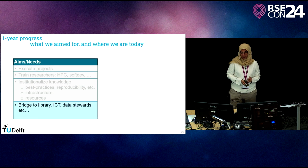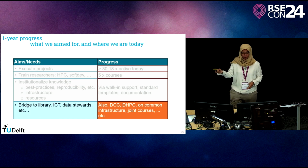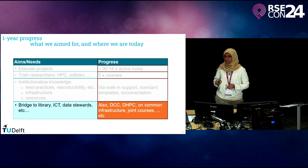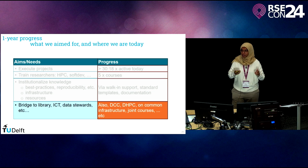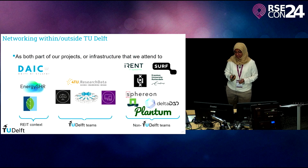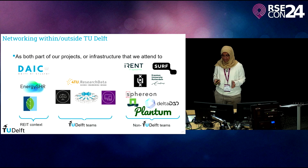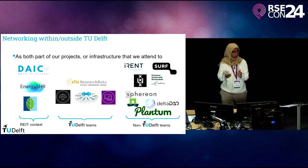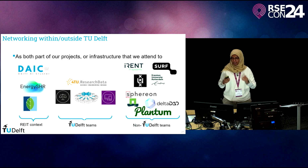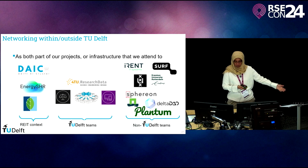Fourth pillar is a bridge to the library, ICT, data stewards, and the like, but then also other teams. It turns out that TU Delft, like many other universities, is a large university, and it's just impossible to know everyone, and you need someone who would guide you in the right direction. And this is essentially what the RSE team is doing. We do this within the right context, as in we have a project, and then we know who's responsible for that. If it's an HPC, then we know ICT, these admins, the network people, the storage.